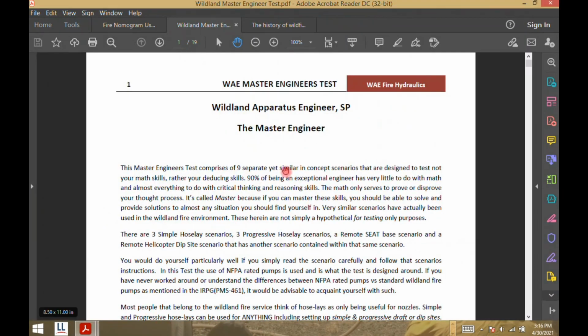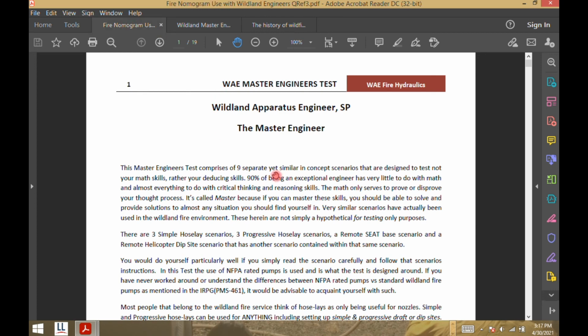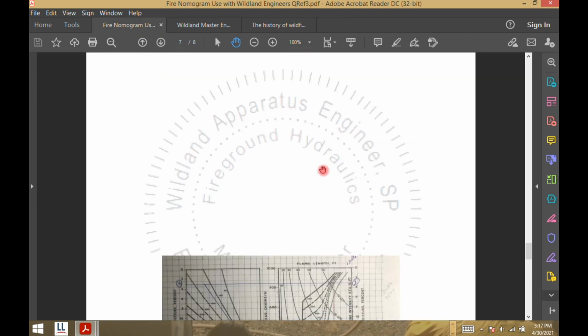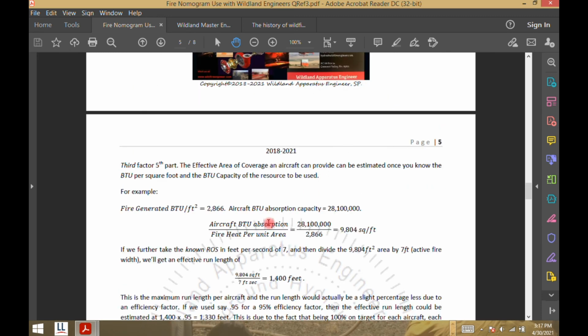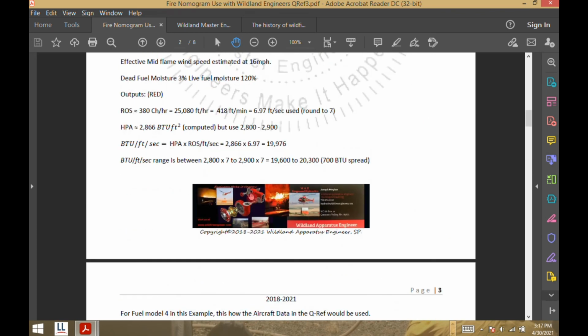Also, another thing that I've got is the Wildland Master Engineer's Test. Covers 9 separate scenarios. There's 73 questions. So there's 3 simple hose lays, 3 progressive hose lays. There's a remote helicopter dip site, and there is a relay pumping operation that has another operation within inside of that one. So all of those combined, if you can get through that, then you will be able to go back to the Fire Nomograms and easily calculate and figure out what you need with all of this stuff. So the document's up on my website, wildfireengineer.com.